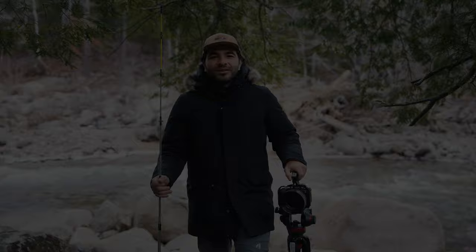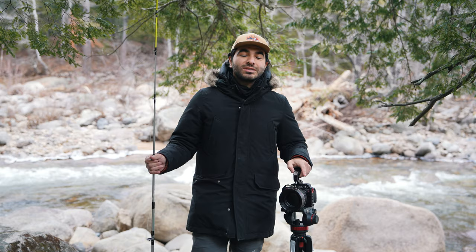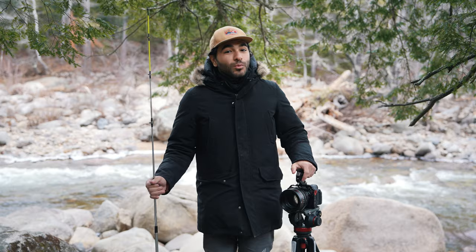All right, this is our opening scene. We found this beautiful river just outside of the cabin. We thought, what better way to open this entire video than with a fishing scene? And luckily enough, I remembered to bring my fishing rod for this scene to use as a prop. So we're gonna have our main character stand on one of these rocks and do some fishing. Will he be successful? Let us know in the comments below.